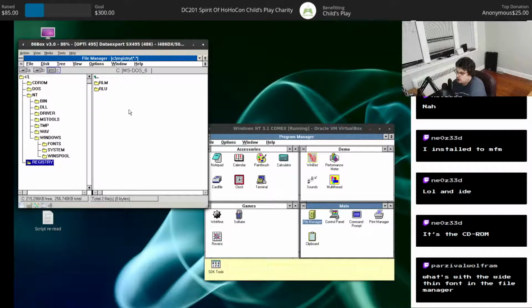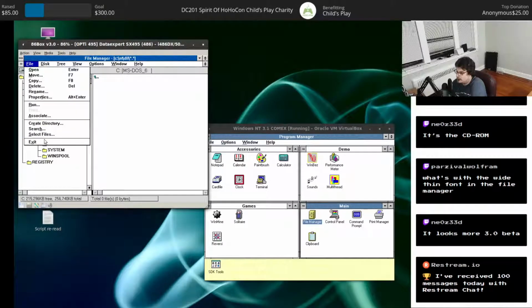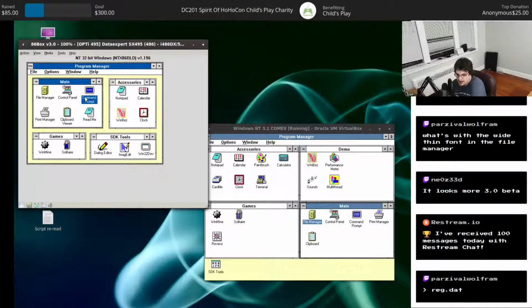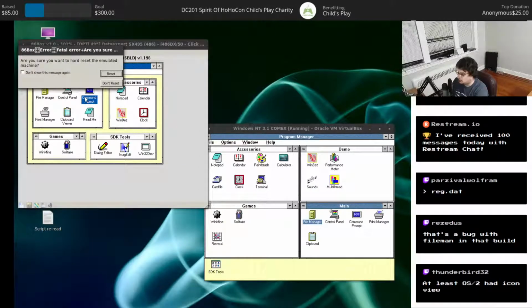Interestingly, this version of Windows actually does not have a registry. Half these folders are completely empty. If we go here to bin, this is much closer to how OS/2 was, and I'm not seeing any files. Let's open a command line. Please don't crash. It crashed. Yeah, it's not happy. I am not certain why it's not happy.